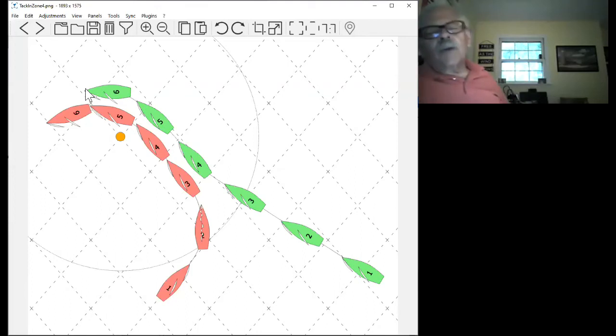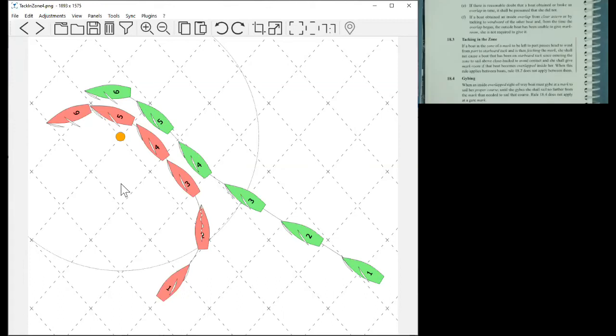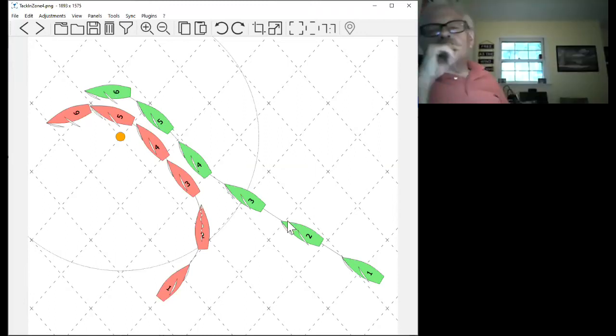So if the course is not set square, and you go up, but you didn't go above close hauled, is the rule broken then? That's what I'm showing in this picture right now, is that green did have to head up to avoid red, but green did not sail above close hauled. Okay. And in this case, red did not break a rule.